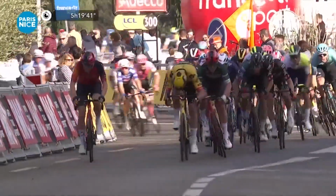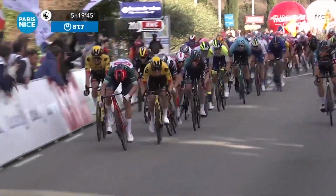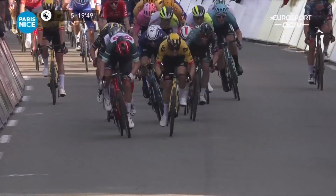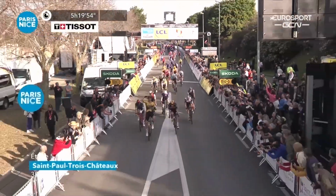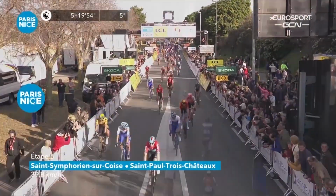It was a solid effort, but look at this from Affini. And attempting to take advantage of that now is Mats Pedersen, who launches with just less than 200 metres to go. But Olav Koojj is there, and Sam Bennett is behind him. Olav Koojj through the centre. Olav Koojj hits the front, and he's going to do it, and finally does do it. Olav Koojj has a win at Paris-Nice.